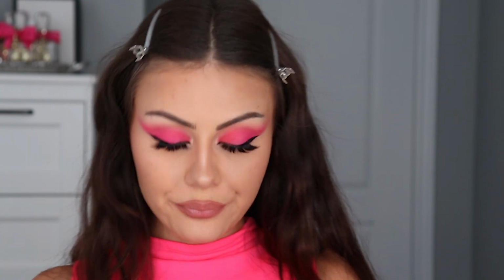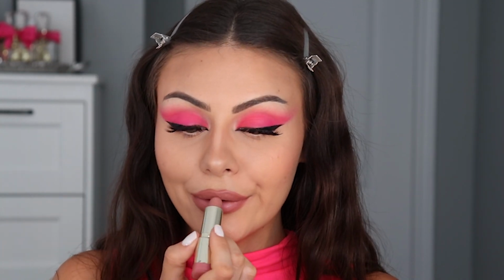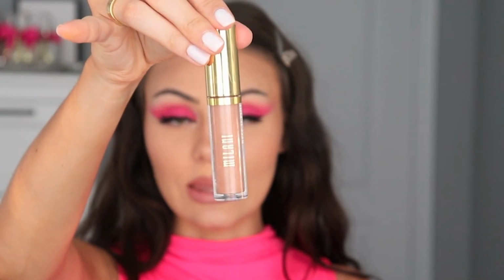I don't have a new lipstick, so I'm just gonna use an old favorite. This is the MILANI lipstick in the shade 26 Nude Creme. It's just like a beautiful pink nude. And I'm just gonna top that off with the MILANI Keep It Full Nourishing Lip Plumper. This is in the shade Nude Shimmer. I love that color and it's so glossy. Look how juicy that looks.